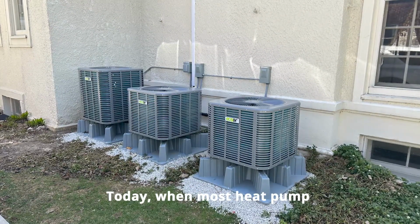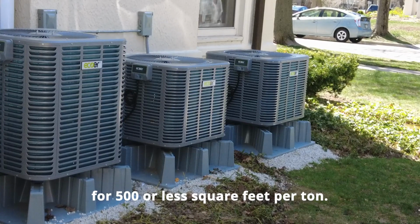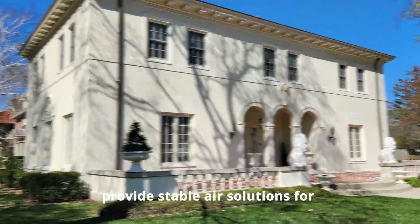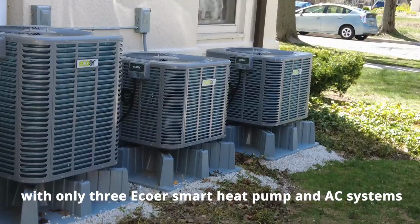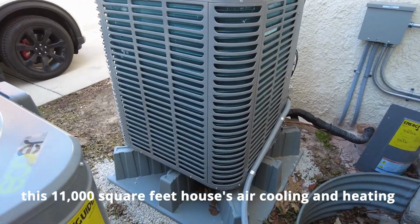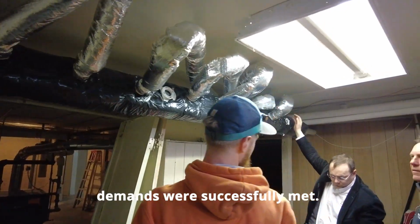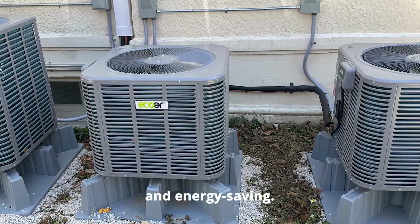Today, when most heat pump and AC systems on the market provide cooling and heating for 500 or less square feet per ton, Ecoer smart heat pump and AC systems provide stable air solutions for up to 1,000 square feet per ton. Therefore, with only 3 Ecoer smart heat pump and AC systems, 1 5-ton unit and 2 units of 3-ton Ecoer, this 11,000 square feet house's air cooling and heating demands were successfully met. This greatly shows that Ecoer products are highly efficient and energy-saving.